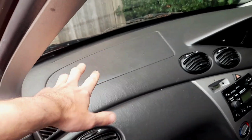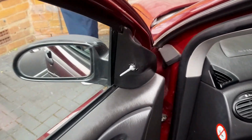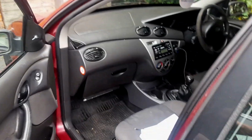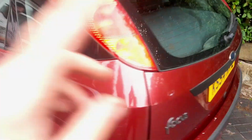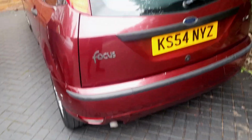Lovely. At least the airbag's down. Yeah, the airbag's not wavy or stuck up. That's unusual for your other car, actually. You're missing a couple of knobs, but that's okay. We'll find them. So my real question is, for £400, and you guys watching this will probably think the same, what does it get you?